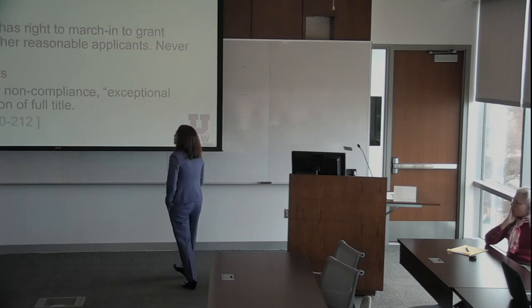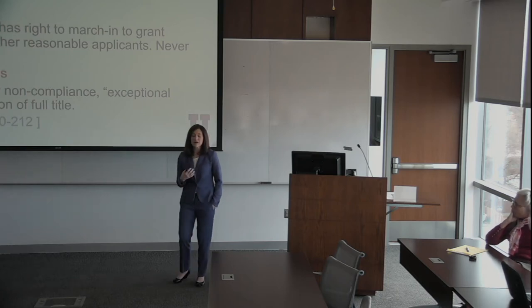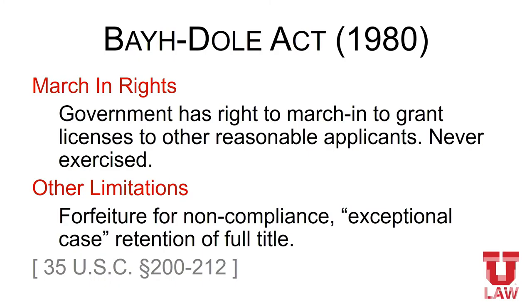All right, so two other important aspects of Bayh-Dole: the government, by statute, has what we call march-in rights. The government has the right to come in and tell the contractor, we are going to add some licensees to your pool. We've identified some reasonable licensees, and we're going to unravel an exclusive license that you've entered into. The government has never exercised those march-in rights in 38 years of the Bayh-Dole Act being in existence. I think it's safe to say it's unlikely that they ever will exercise march-in rights.